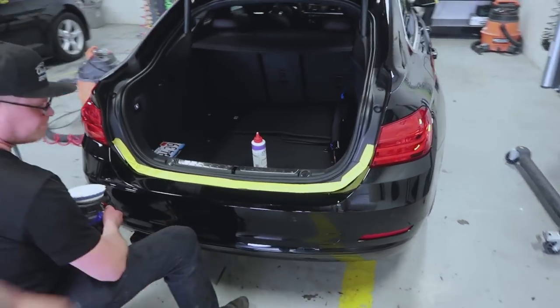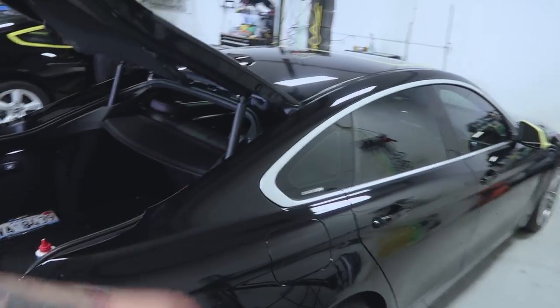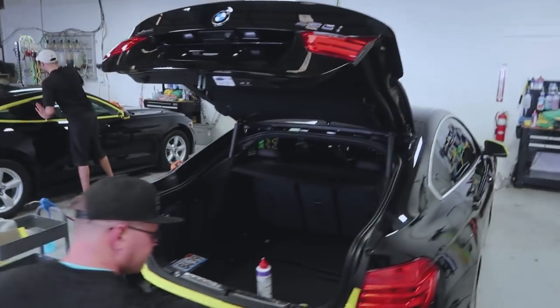BMW that was started a couple days ago, we had a window tinted. Finishing the compound on the back bumper and then polish it, get some protection on that one, and it's out the door. I hope this rain goes away. I want to fly my new drone.